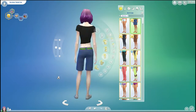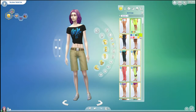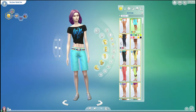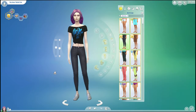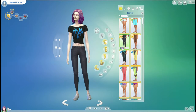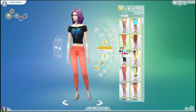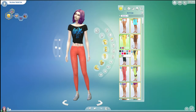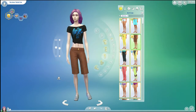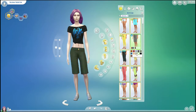And then there's this one, which is kind of, I don't know. And then we have some jeans. We need more jeans. I have no jeans. They're all custom content. Cute. Ooh, like that color. I just got these pants at the department store the other day. And then there's these ones, which are like this, just without the belt, and in some darker colors.